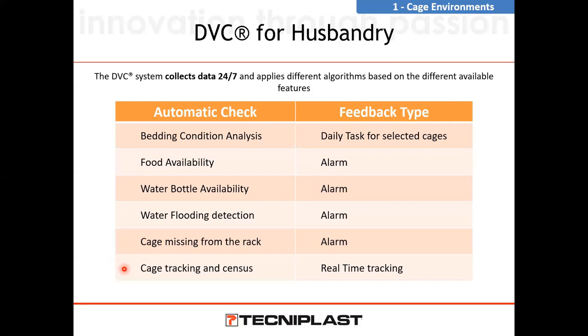Cage tracking and census. This is real-time 24/7. So you can go in and simultaneously, automatically upload with 100% accuracy the census of all the animals in your room. There are other solutions out there for census, but this is the only one that's automatic, meaning it doesn't require scanning, barcoding, or any other type of manual labor involved.